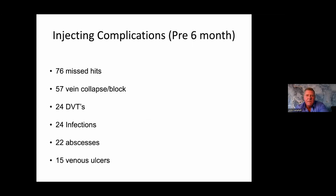So I thought we'd start by looking at what we're identifying, what clients are reporting in relation to injecting-related complications. So these are the previous 6 months. 76 individuals reported missed hits. That's evidence that people are struggling to find a vein, so they're digging about in different sites. Obviously, that's leading to abscesses, infections, or if they're damaging veins when they're digging about, it's accelerating vein collapse.